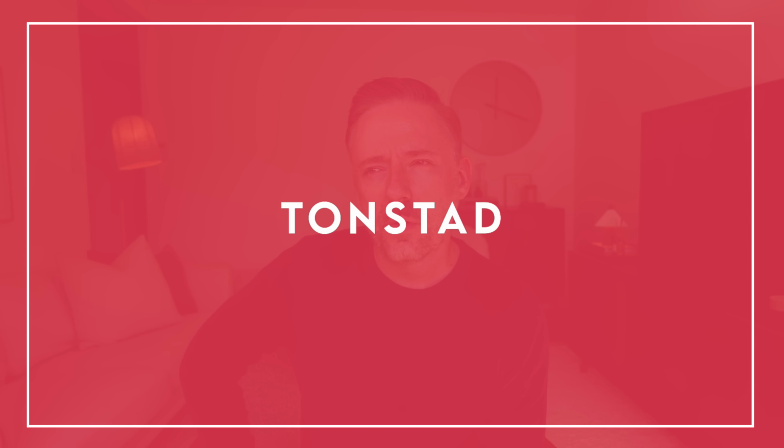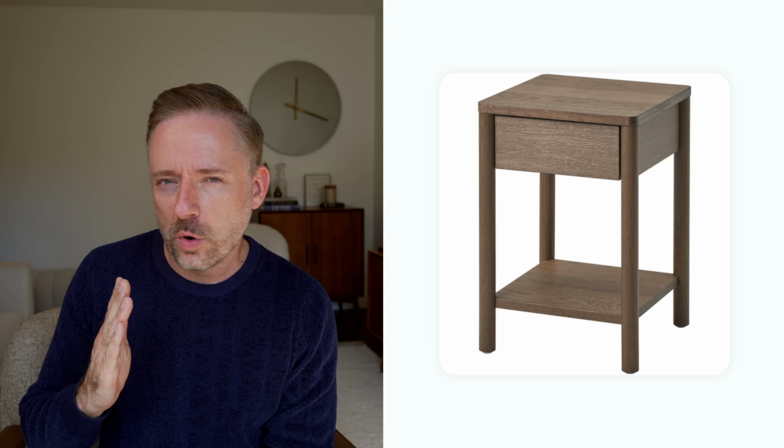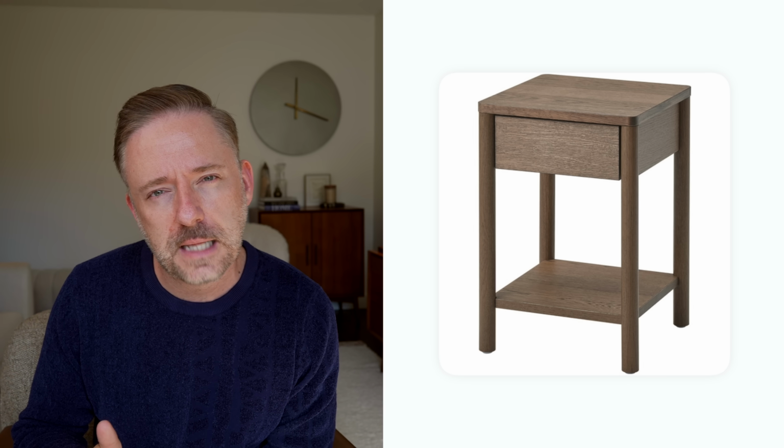Okay, next up is going to be the TONSTAD collection. This one also got a mention in my organizational item video because I really like it. This reminds me of some of the other ones. I love the little rounded corners that they have. IKEA has brought out a few pieces over the years, especially in the last few years, with a lot more curves coming in, especially replacing those squared off edges, like the LAC.